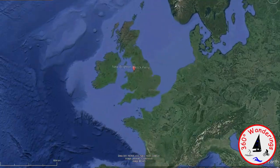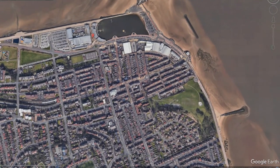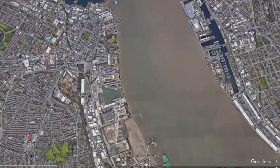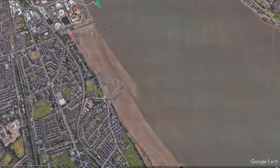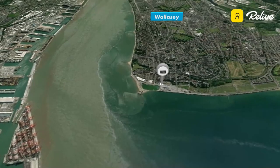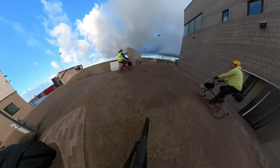This recounts a trip that we took from New Brighton to Rock Ferry via the Wirral Way cycle path. With me this day were a couple of the members from the Reluctant Runners, a local group in New Brighton who meet up for daily swims either in the Marine Lake or on the river.